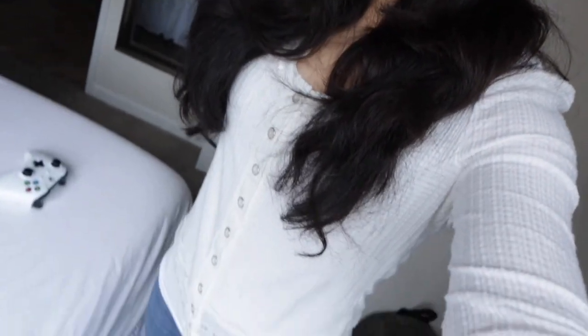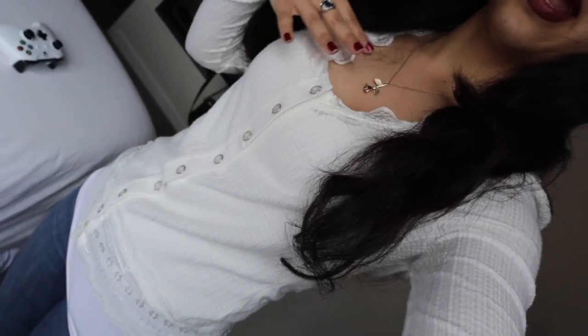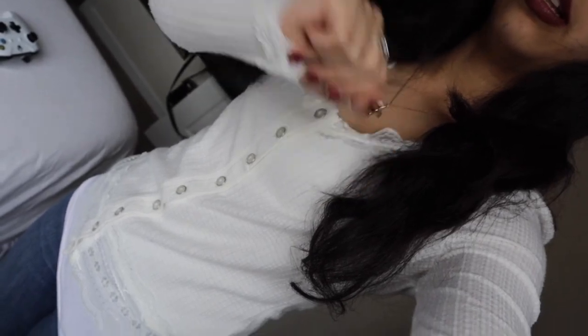But for today's outfit, this is what we got going on. Nothing too crazy, more casual than anything. Pretty much it is this long sleeve top that has lace around the neck and the sleeves as well. And then we got my blue Levi's, so that's where it's at.